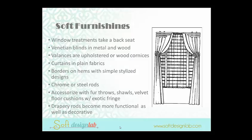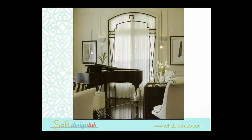Venetian blinds, window treatments kind of took a back seat. This is where, from a window treatment perspective, the white goods, basic Kirsch superfine Traverse rod came into existence, because it was about function versus decorative, and you were accessorizing and doing bedding and not worrying too much about what was happening on the window.